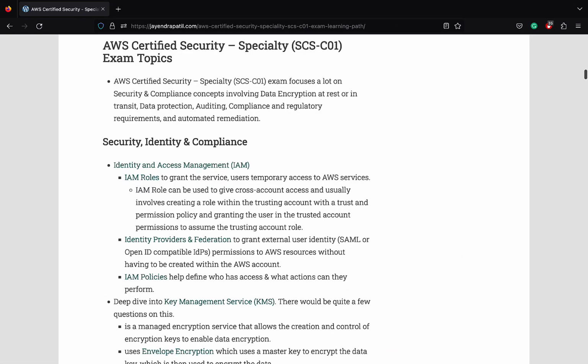The Security Specialty exam focuses entirely on security and compliance concepts involving data protection, encryption, auditing, compliance, and regulatory requirements with automated remediation. I have covered some of the topics below, so be sure to go through them. AWS keeps on adding new services as the exam is updated.